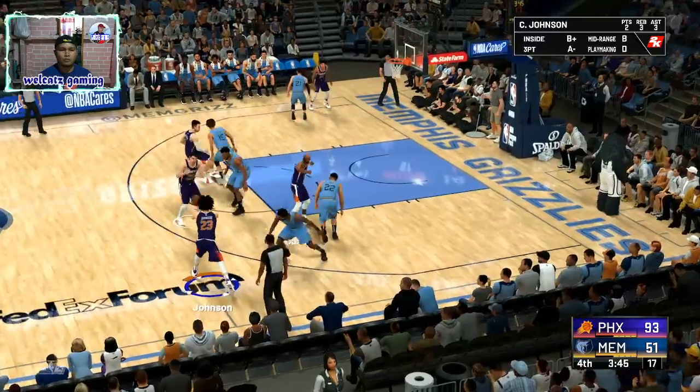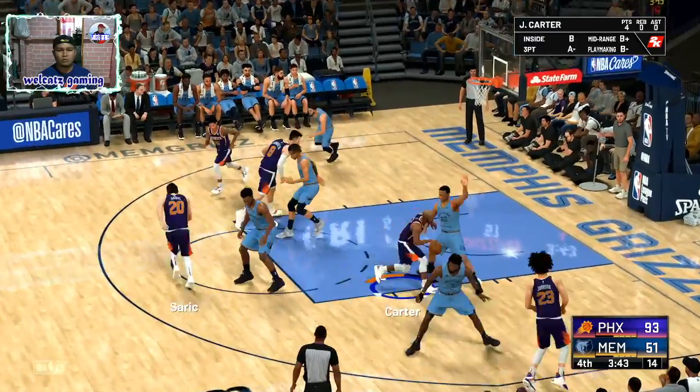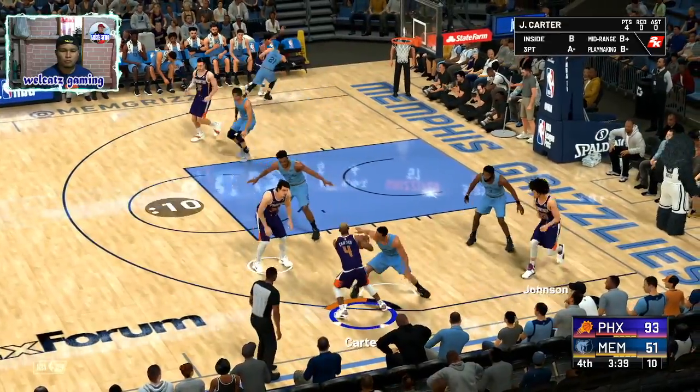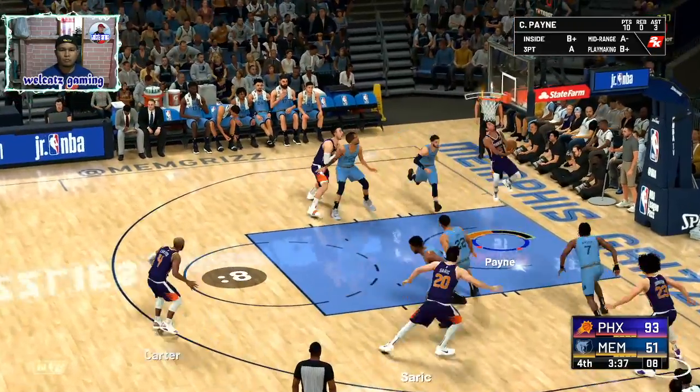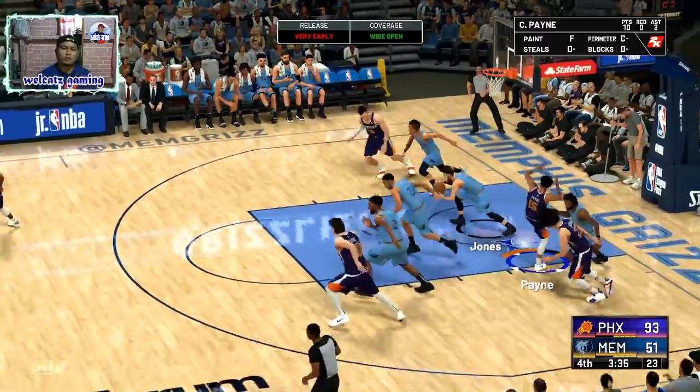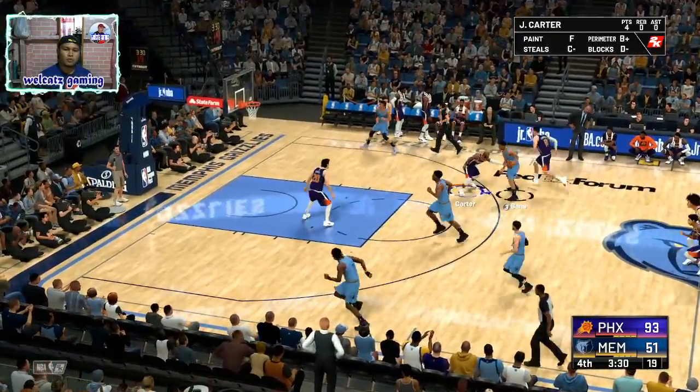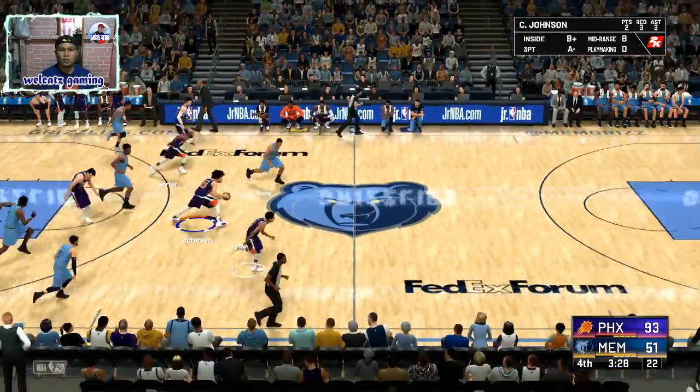Kicks it to Johnson. Saric passes to Carter. On the wing, Johnson. Back to Carter. The feed to Payne. And Jones pulls it down. They need a bucket in a big way here to regain some confidence.